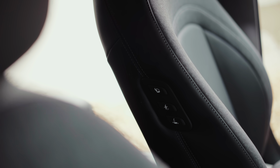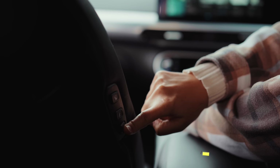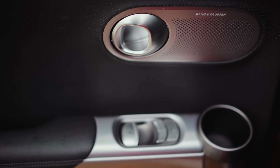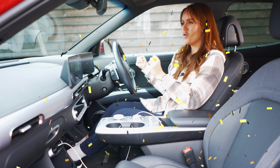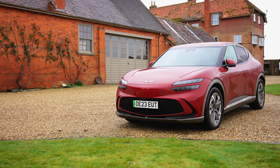Oh, party trick! You can move the passenger seat forwards and backwards from the driver position, which is so handy, isn't it? If you need to move things back and forth for your passenger. Love that. We have the optional B&O sound system. Party tricks! So, there is a warning that tells you if you've turned the car off and you've left a window open. Rear right window open.